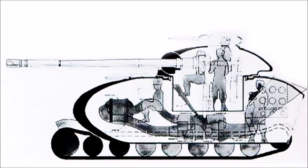The power system is shown. The proposed nuclear drive would have taken the form of a direct cycle nuclear turbine, drawing air directly through the reactor situated at the front of the vehicle, where it would be heated. The resultant expansion would be used to drive a turbine coupled to a generator, both beneath the turret, and the tracks are driven then by electric motors. And the hot air from the reactor is then exhausted to the atmosphere at the rear of the tank.